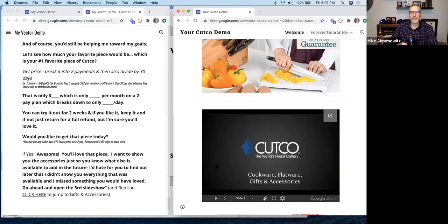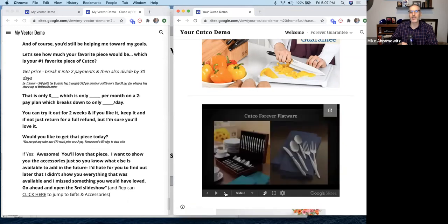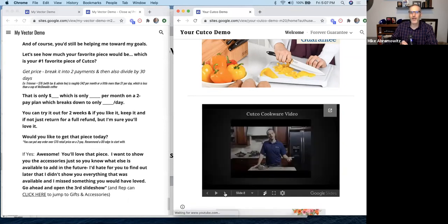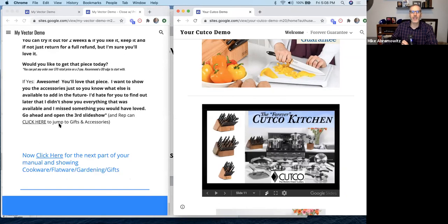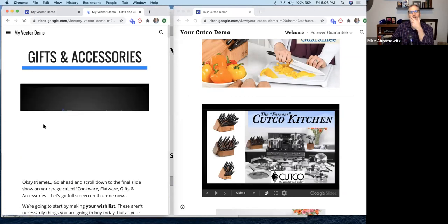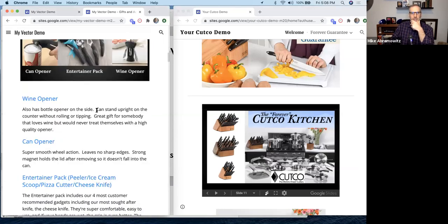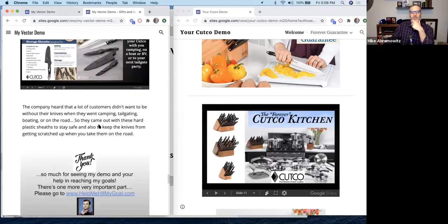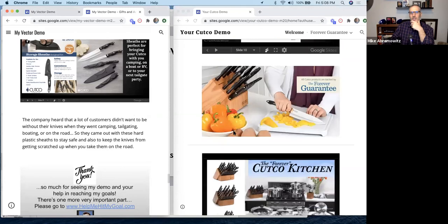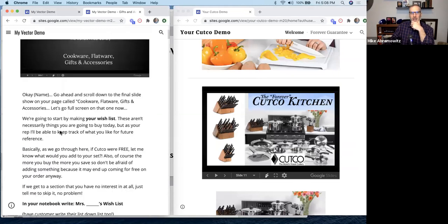And that's where you scroll down here and you show them the next few slides. That's where we have all these other gadgets and accessories and cheese knives and flatware and cookware. That guy explains the cookware, all the different gadgets and accessories. Those are those slides. And in your training manual, it says right here, click to jump to gifts and accessories. And you just read all about how to present them to your customer. You just read and present, just like the slides have. Super, super simple. And again, your coach will be on the phone with you throughout the entire process.